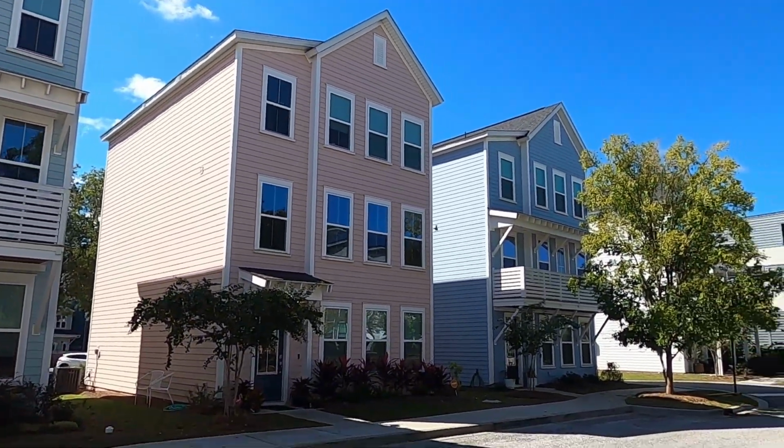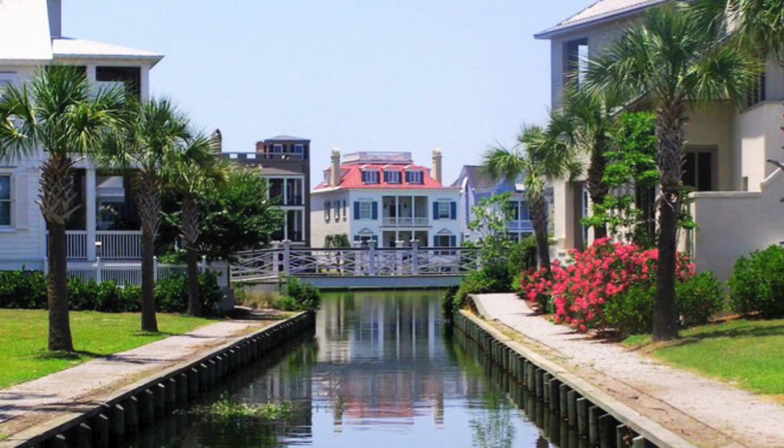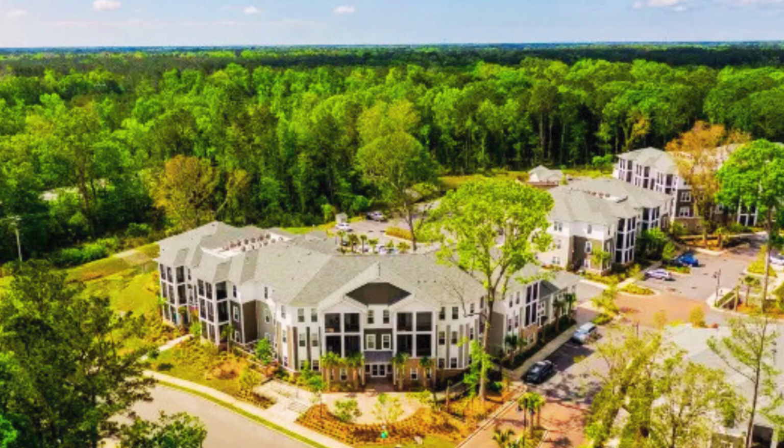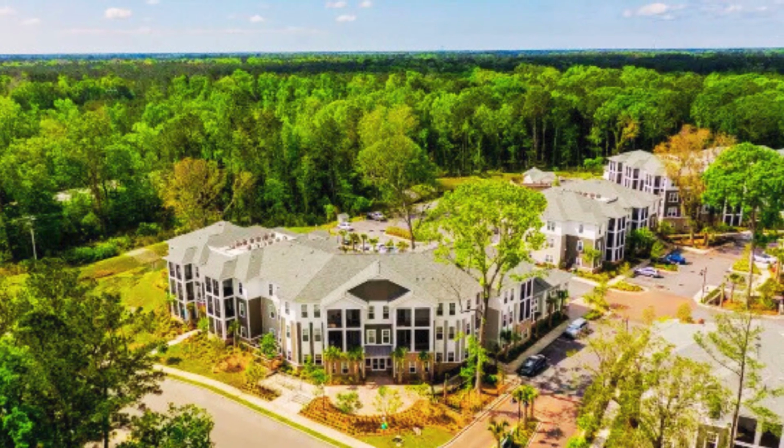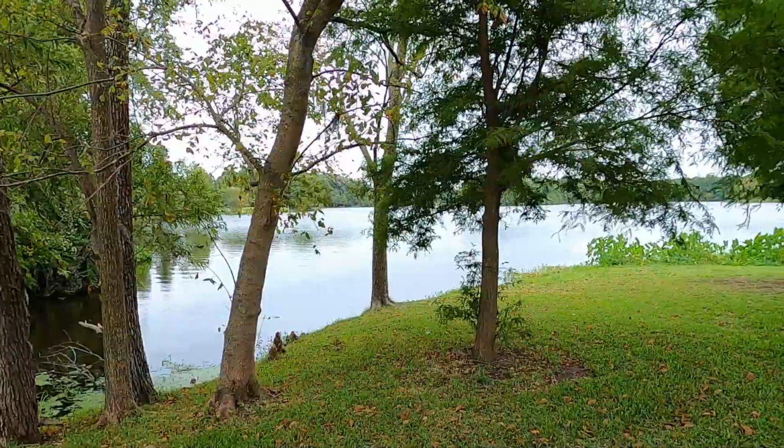So, where does that leave us? If you want to live within 30 minutes of the beach, yes, you are probably going to pay more. The closer you are to the sand, the higher the price tag. Mount Pleasant and Daniel Island are on the high end. James Island and West Ashley give you more of a balance. And then you have North Charleston and Goose Creek, which both give you affordability with just a little bit more of a drive. And that brings us back to the open loop that I started with.